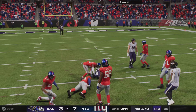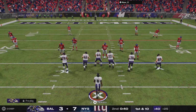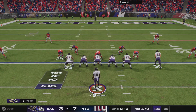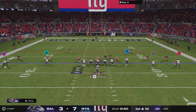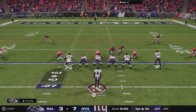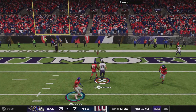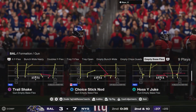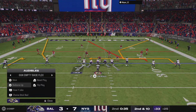He's got his man, complete to Johnson. The Ravens now going to use their final timeout. They'll stop it with 40 seconds remaining in this first half. Jackson up top again. That is knocked away. Incomplete. Good coverage there defensively all over him. And it'll be 2nd down.